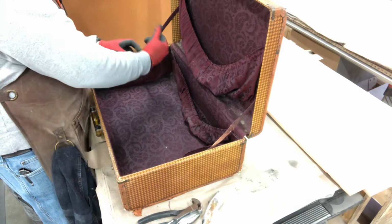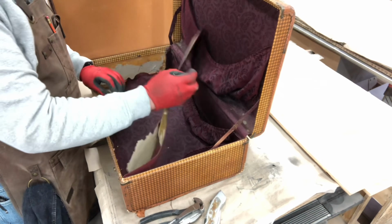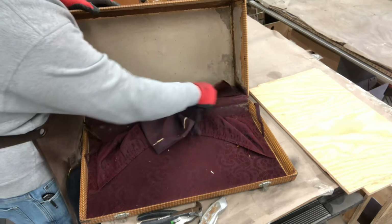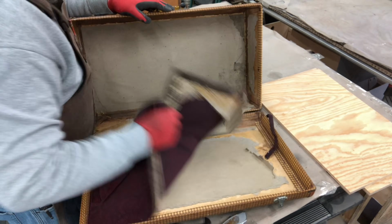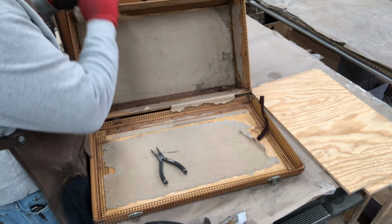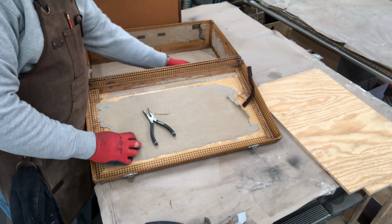Since I happened to have a head cold, Chris was so kind to take on the challenge of ripping out all the innards of these suitcases. You definitely want to wear a mask, and if you can't already breathe, a mask is not going to help you breathe any better. This is quite a tackling job. They definitely didn't want these innards to come out.